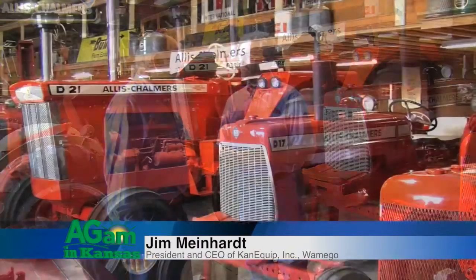Two of them are behind us here. The first one's a D17 Allis Chalmers. It was on our showroom floor when we purchased the business.